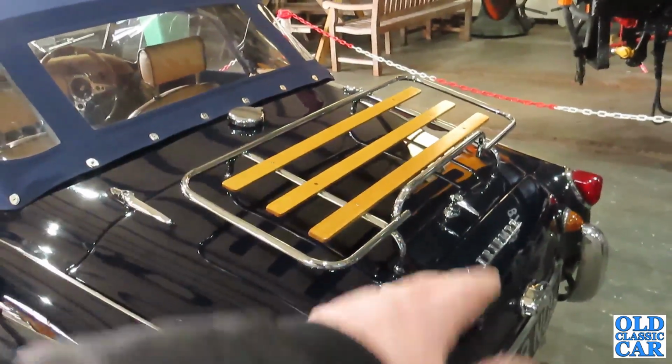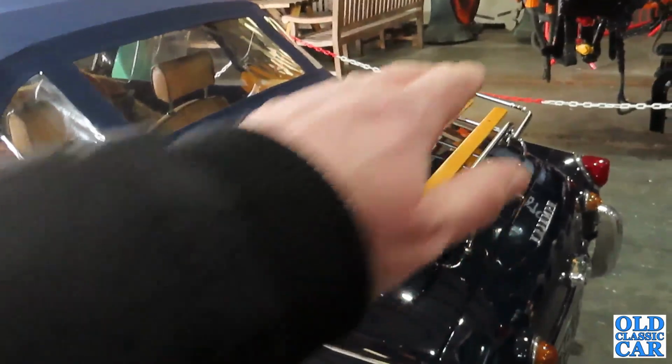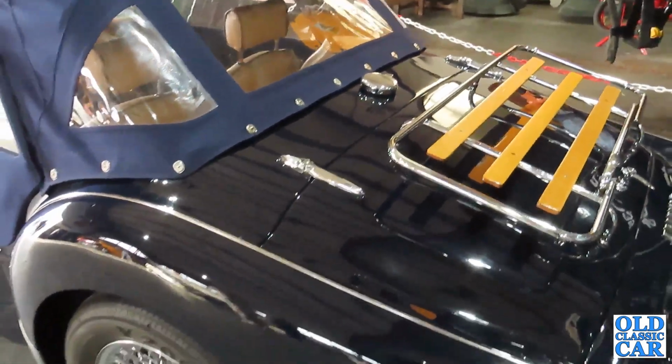So I guess it depends very much on the particular car that you're putting it onto. If you've got a very slopey boot lid, you put the raised bit at the back. If it's fairly level, like say on a Spitfire, you may have the raised bit at the front, like I say, to stop anything flying forward should you have to brake hard.